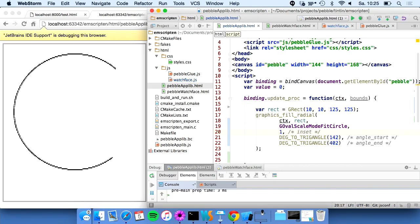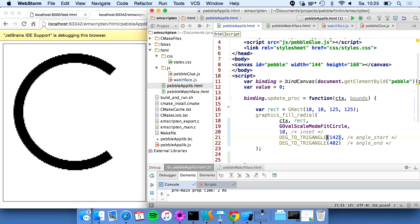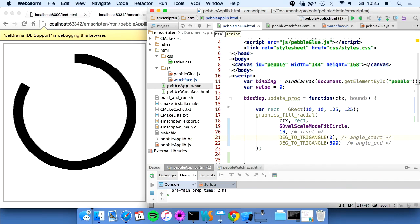Oh, this is 1, interesting. And 0, okay, so it's invisible with 0. I can quickly play with that. That's great. So how do the angles work? 300 is here. 0 is there. Okay, so 0 is at the top, which makes sense because as a watch face developer, it's easy then to do minutes and hours and calculate angles from that. That means 90 should be at 3 o'clock. Awesome. Cool.